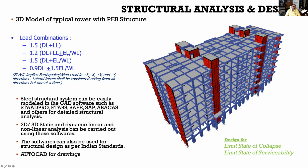The lateral earthquake load can come in X direction, Y direction, Z direction, but while analyzing, you have to apply it only in one direction. And similarly for wind load. Also, there is a condition that earthquake load and wind load will not act together. They will act separately. They need to be analyzed separately.